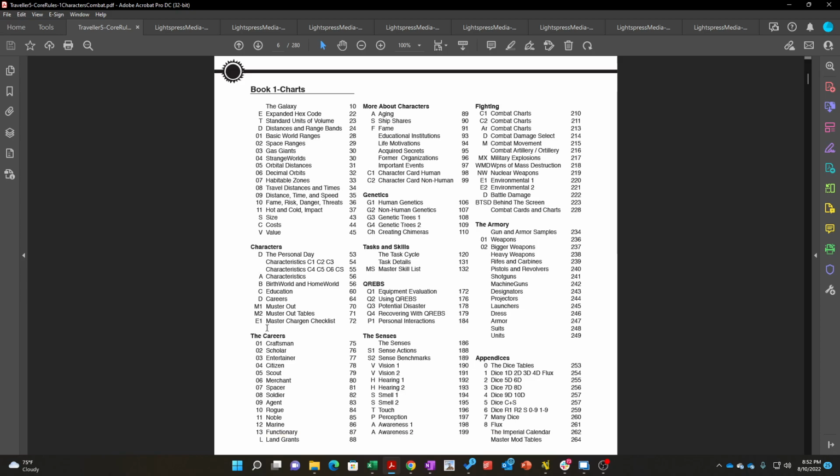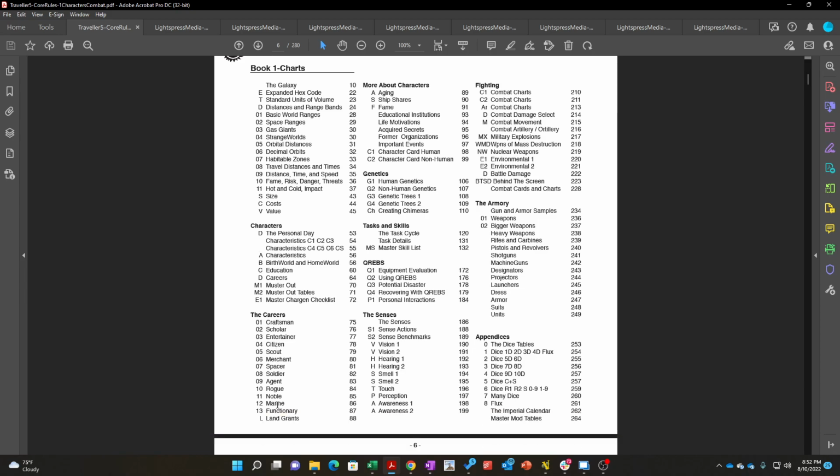Characters, could look at that. Careers, got Marine. Where's the Scout? Craftsman, Scholar, Entertainer, Citizen, Scout. This is kind of the ones I'm interested in. Merchant, Soldier, Spacer. I don't know if that means the Navy, but I'll look at that. Although I do have the naval campaigns for Mongoose too.